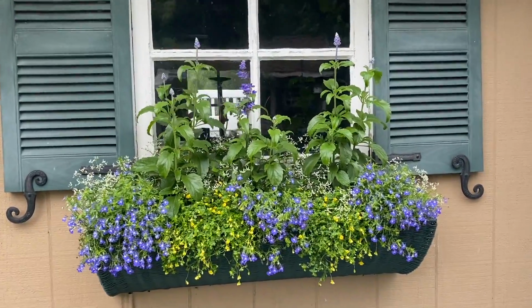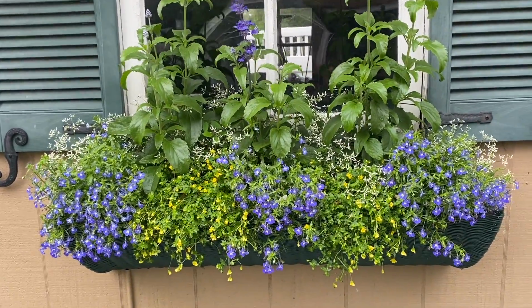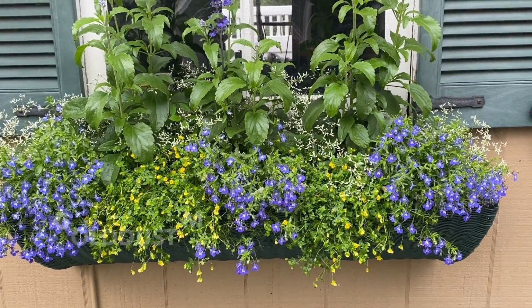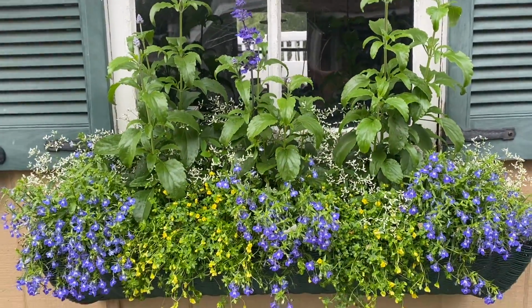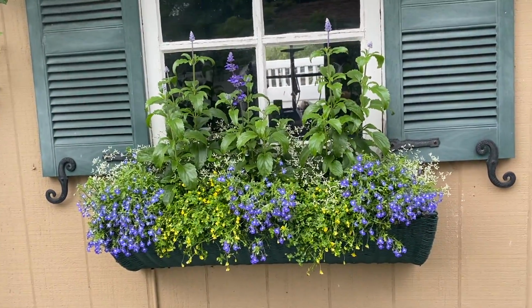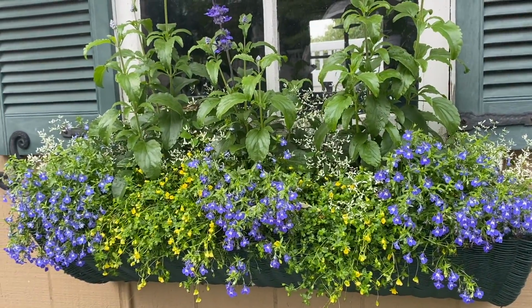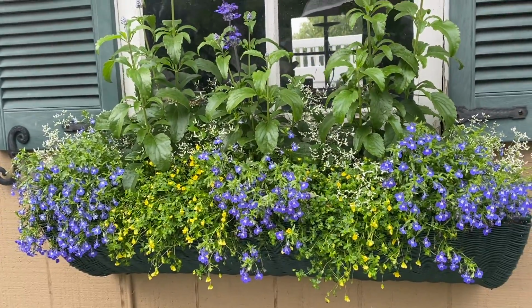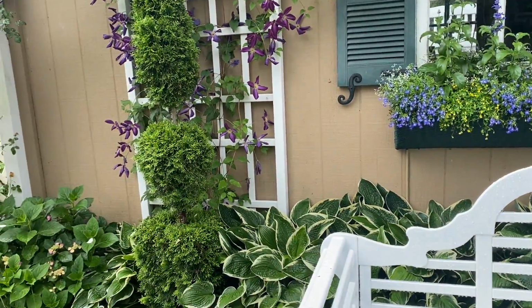And then this is my favorite window box this year. This is Diamond Frost Euphorbia, Blue Lobelia. What is the name of that yellow plant? Mercardonia? Is that it? I don't remember. And then some salvia in the back. I just love the airy look of this window box. I prefer it to like that thick heaviness. It just looks kind of like, I don't know, magic to me, like firecrackers or something. I just love it. I love this window box. I'm excited about the garden this year, you guys.